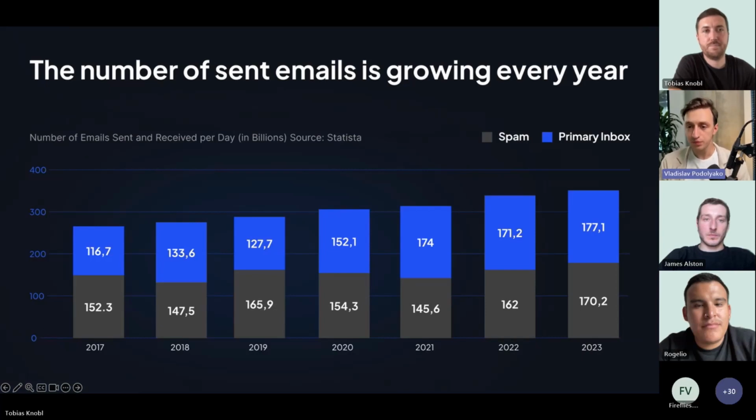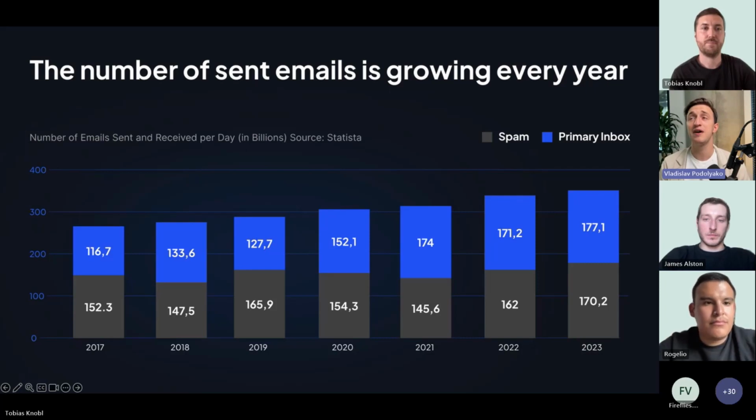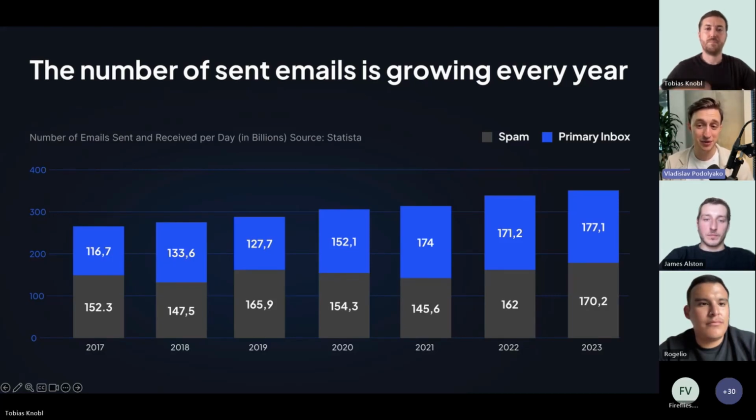Yeah. So also this trend is growing, and over the years, counted in billions of emails, it is growing to 400 billion, and 500 will soon be the real number. And I guess by the end of 2025, 2026, I think we will be at 1,000 billion emails, basically a trillion emails sent on a daily basis, and an even lower percentage would reach the inbox.